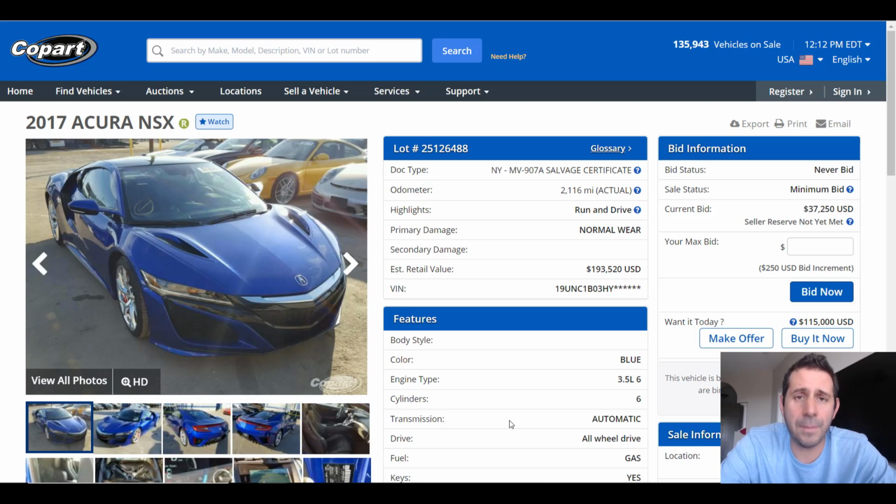Now, the only other thing that pops out to me in this Copart listing is the fact that there is a buy it now on it. When there's a buy it now on a listing, 9 times out of 10, it is not being sold by the insurance company. And that's the first thing that I'd want to know with a listing like this. If it looks perfect, is it being offered by the insurance company? Because if it is, this is a great way to save a good amount of money on a supercar, especially like an Acura NSX.